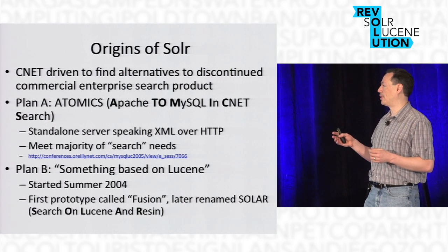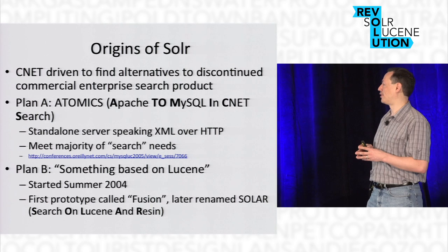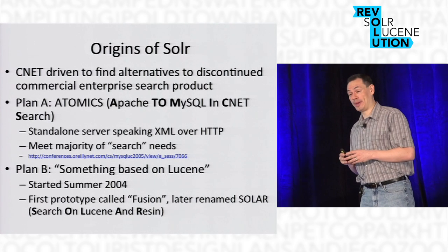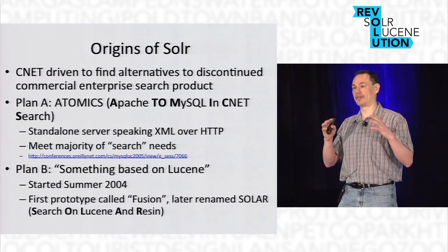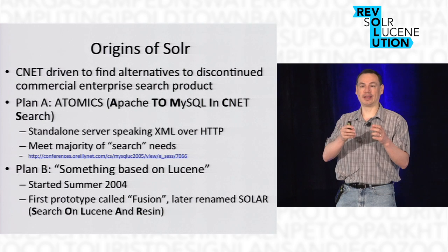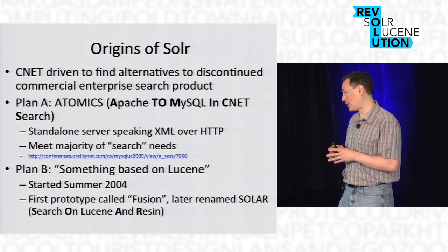And so they came up with Atomics, which is a clever acronym: Apache, To, MySQL, and CNET Search. It was basically a marriage of Apache HTTPD and MySQL into a server that spoke HTTP, and they could stick it behind load balancers and scale out a separate search tier.